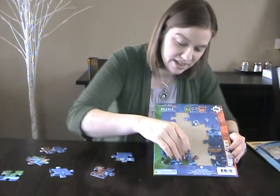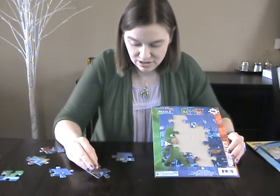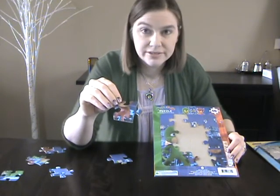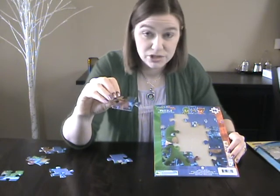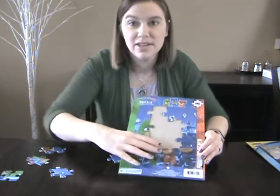So let's put that here. Good. And now we have 2 more left. I'm seeing the rest of Owlette's body here. Do you think we need to connect it to the one that we just put in? Let's try. Yeah, it fits.